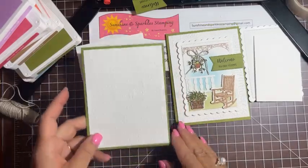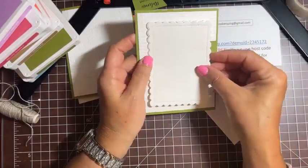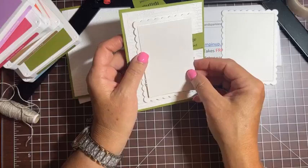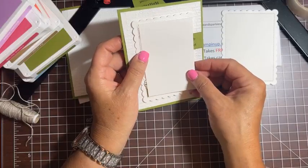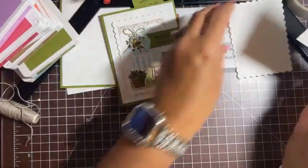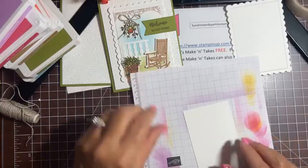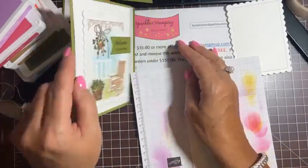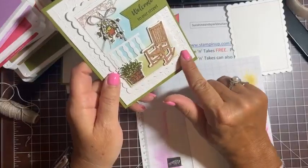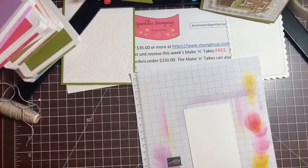Okay, so we've got that ready. Okay, now on this side, we're using the Scalloped Contours with the white, and then I've got another layer right here that we're gonna stamp and do, again, a little bit of blending on, okay? So that's gonna go right on the inside of this. All right, so let's get that started. We'll bring this back, and this time I'm just using the Balmy Blue, just kind of in a circle in the middle, and then a little bit of the Old Olive, kind of grassy looking is kind of what I was thinking of when I did that.